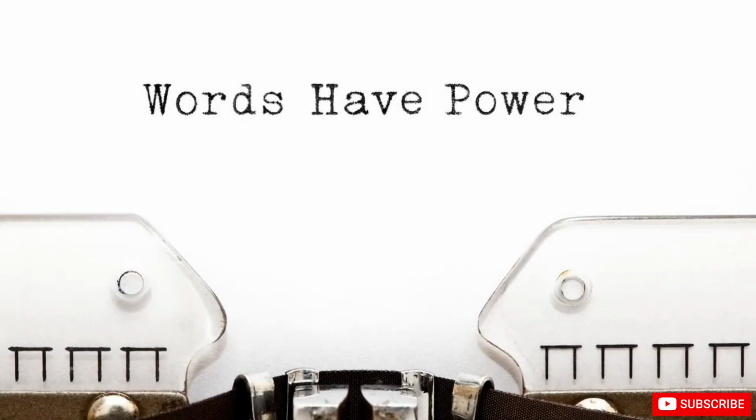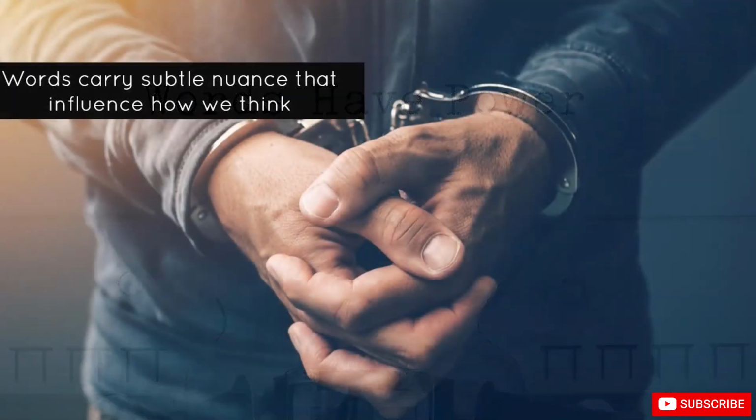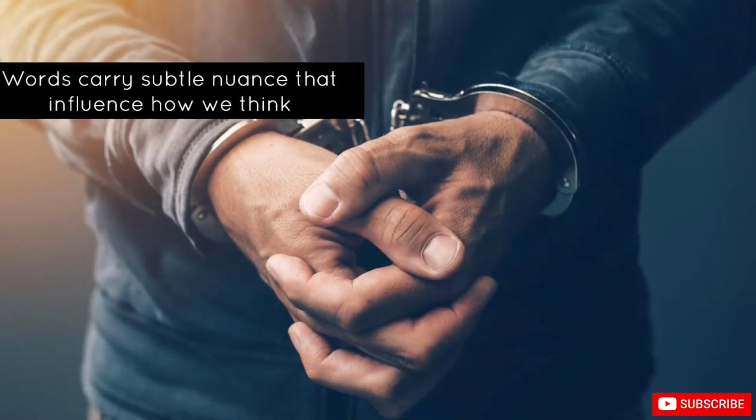And yet words aren't small. They wield incredible power. They also affect how we think. If police use the word interrogation instead of the word interview when they're questioning a person, one study found that they're more likely to view that person as guilty. One word, massively different outcome potentially.